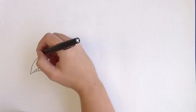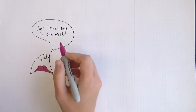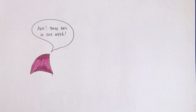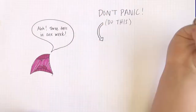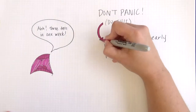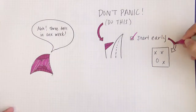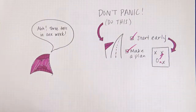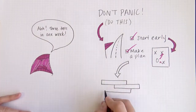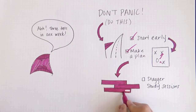Even if you have 3 exams in the same week, the 5-day study plan is a great option. The key is to look ahead and make sure that you start early enough. One tip for multiple exams in the same week is to plot them on a calendar and plan which exam you'll study for on which day. Starting even 8 to 9 days before an exam will allow you to stagger your studying, instead of trying to cram for all 3 exams every day, 5 days before exam day.